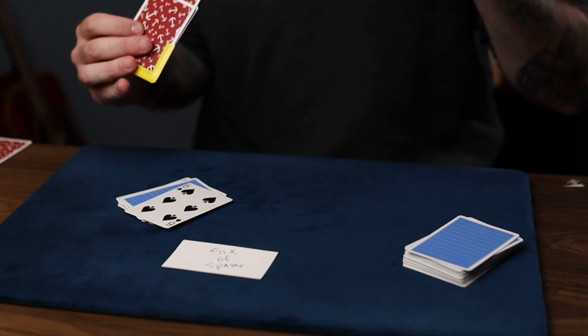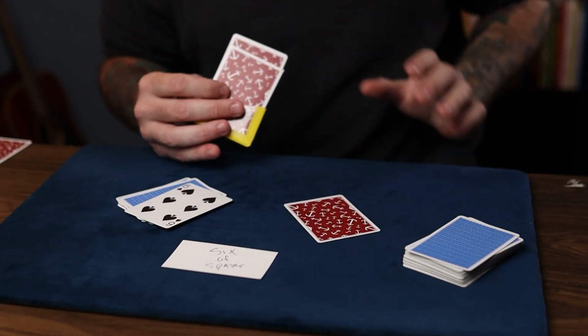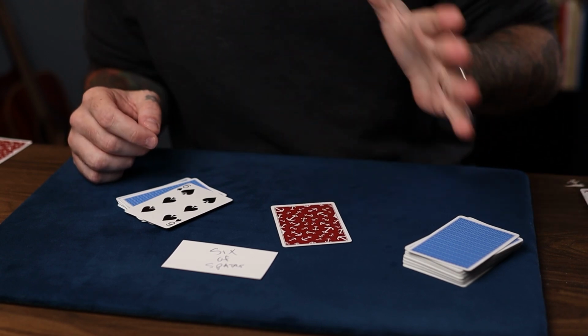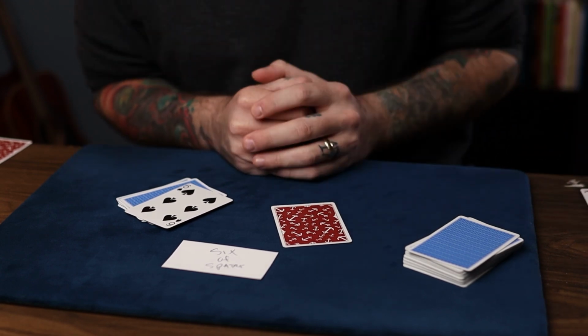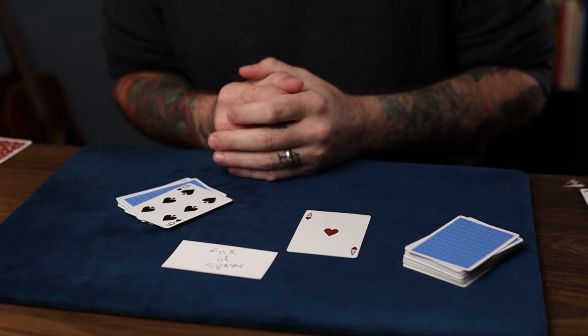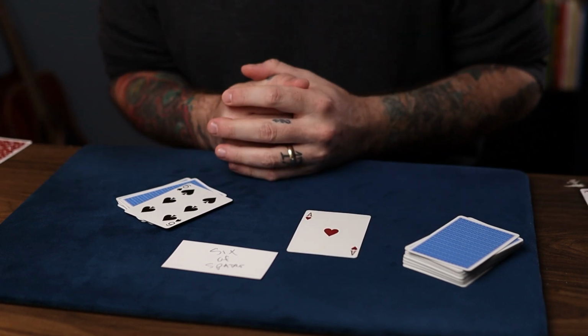So you just pull that right out, and I always keep a card in my pocket as my good luck card. What card were you just thinking of? And they tell you that it's the Ace of Hearts. You turn it over, and then wow, what a great trick, right?